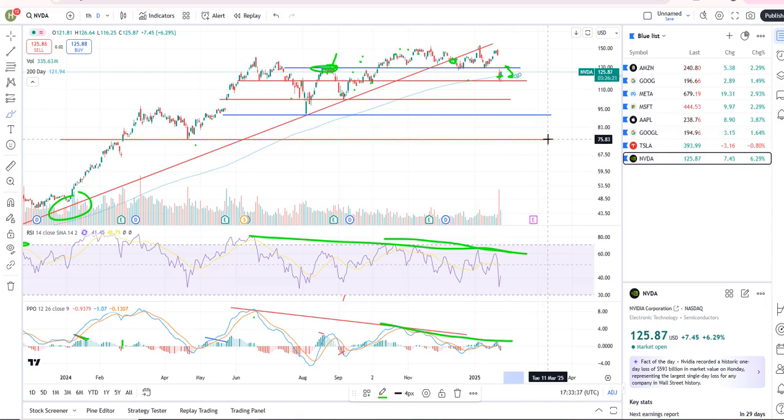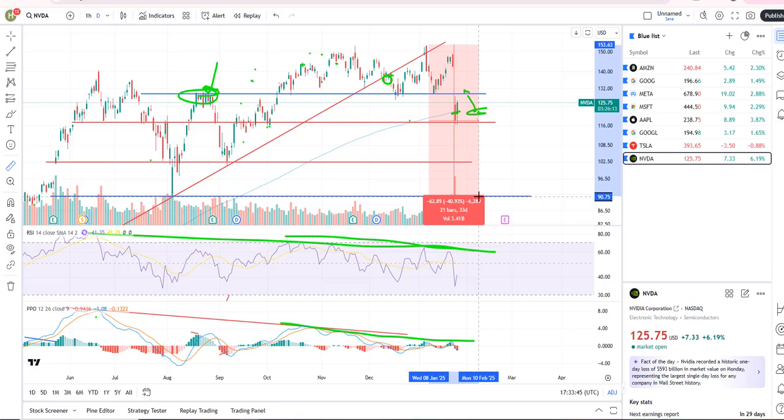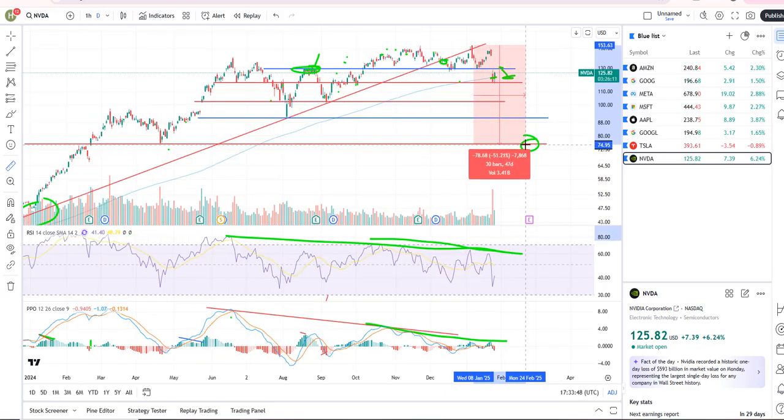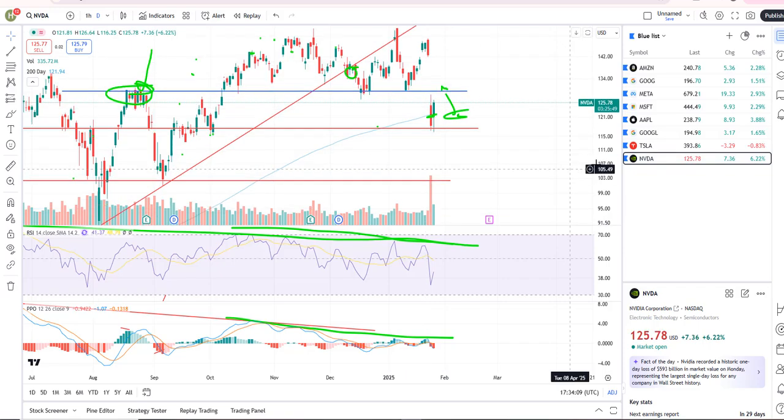I've got the level down here, about 75.80. I like that as the target, and that would be from the highs a drop of more than 40, about 50%. So that's where I think it's heading. For now, that's my final target on this move down. Okay, so that's Nvidia.